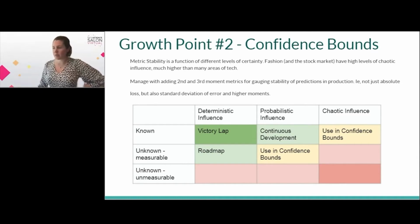And so we started to understand, as our metrics got more and more accurate, that there were unknown things that we could make measurable, and we could add additional image processing techniques to get more measures on, and so we put those on the roadmap and continue to bring those into the ecosystem and increase our metric accuracy. But at the end of the day, when it's probabilistic and unknown or just strictly chaotic, you have to use confidence bounds.